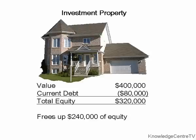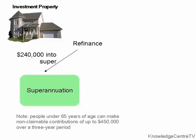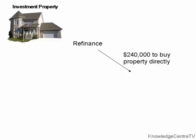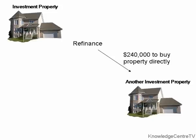So what she can do with that money is put $240,000 into her superannuation, and she can buy another investment property with that via super. And I will add this point: superannuation rules have changed for self-managed super funds, and it is now possible to borrow. So on that new investment property, we could actually use that as security, and there is a special way that you can do that. Alternatively, Gillian can refinance and simply buy property directly. She doesn't necessarily have to use a super fund if she doesn't want to.